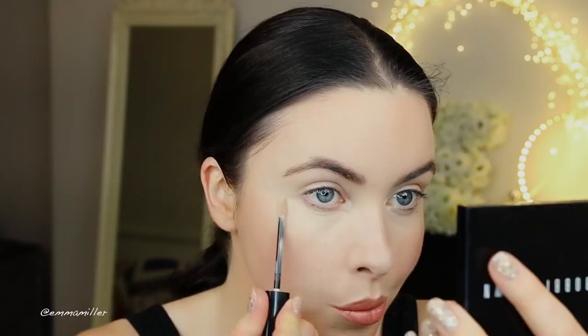So I'm just doing that in the shape of a three, as ever. I take it under the jawline just to add some shadow and definition, and then down the neck. Just added some much needed colour to my face. I'm going to use my new BOBBI BROWN concealer. This one is in Ivory, under the eye. So I'm just going to cover up some of my annoying little pimples that I have.